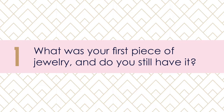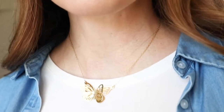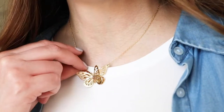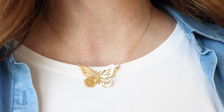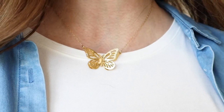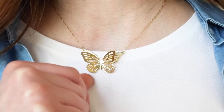The first question is, what was your first piece of jewelry and do you still have it? The oldest piece of jewelry that I have is this butterfly necklace from my parents. I think I got it when I was around 5, and it's gold, so it has lasted a long time and it still looks like new. It used to be longer on me, of course, but now it's pretty short. It's almost like a choker length, but I love it.